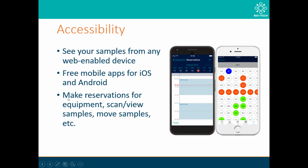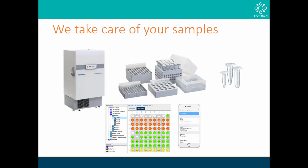You can even go use your phone to walk up to a PCR machine or a piece of equipment in the lab, scan the equipment, and make a reservation for when the next time you're going to need it is. You can move your samples, you can view your samples, you can delete your samples right from your phone. So accessibility is something that is a really, really great feature with the software.